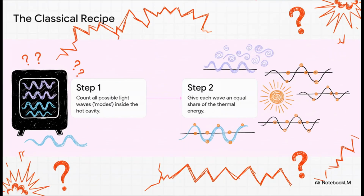So two brilliant physicists, Lord Rayleigh and James Jeans, came up with what they thought was a foolproof recipe. Step 1. Count all the possible ways light can bounce around inside our hot box, all the possible standing waves or modes, and it turns out you can cram way more high-frequency, short-wavelength waves in there than long ones. Okay, simple enough. Step 2. Use a cornerstone of classical physics, the equipartition theorem. It basically says that when things are in thermal equilibrium, the energy gets shared out equally among all the possible modes. Every wave gets its fair share. Sounds logical, right? Simple, elegant, and as it turned out, catastrophically wrong.